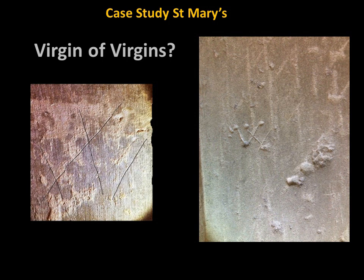Now, if it's a protective symbol, do you need it in a church? Is there some other reason for doing it? Does it actually not mean Virgin of Virgins at all? I'm tending to think that way. I'm tending to think this symbol, which is one of the most common that you find in secular buildings, certainly, but also in churches, often carved on tomb effigies, mostly, I believe, from the post-medieval period, might have a slightly different meaning, or it could be one of these symbols that has meant a number of different things.